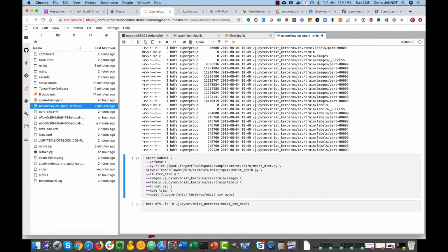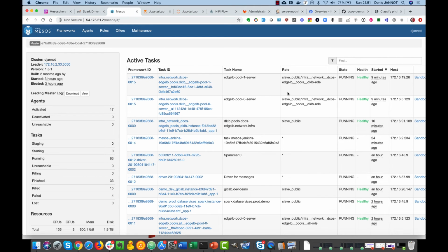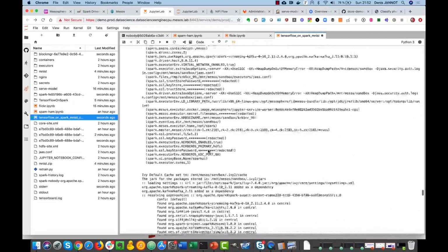HDFS file system here. And that Spark job is a little bit different because, as you can see, we leverage TensorFlow and Spark to distribute the TensorFlow job, and we set up the cluster size to the number of executors we want to use. So we execute that, and we leverage the Spark framework to distribute the job across multiple executors. When we run it, we'll see this executor being launched on Mesos, and we'll be able to take a look at the output to see it progressing.